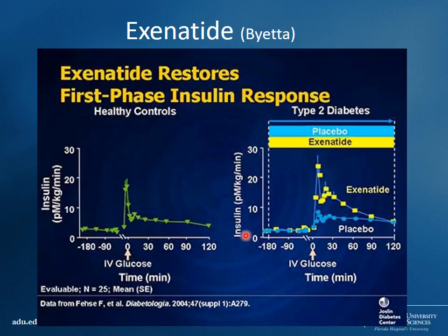If you were to look at someone who had impaired glucose tolerance and type 2 diabetes, the blue line is going to be placebo, where you see spikes in insulin. Notice how it's being diminished. But if you were to give Exenatide or Byetta, you do see a much larger spike in the insulin being released, right? It starts to mimic what you normally would see in someone with no glucose or insulin resistance. So really we're just trying to mimic what would normally happen in the body by helping to increase activity of these incretins.